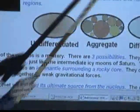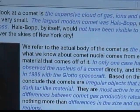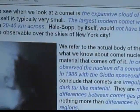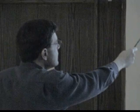So everything we know about cometary nuclei comes from material that comes off of it. Now only one time, and I actually have to update this, there's now been 2 times, but only one time in modern history until last December had we ever visited the nucleus of a comet, and that was when Halley came in 1986. There were 2 spacecraft, the Vega spacecraft and the Giotto spacecraft, both European missions, that flew close to Comet Halley. And there's a nice picture of Comet Halley.